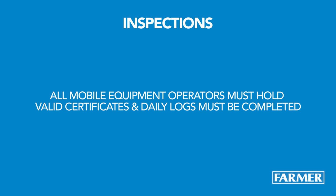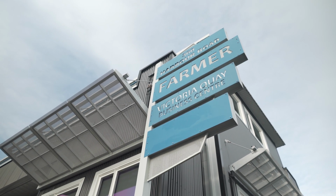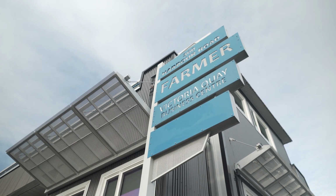So, if you want to get on the other side of that red tape, be aware that at Farmer, all mobile equipment operators must hold valid certificates, and daily logs must be completed. It's been a great day of work, hasn't it? Let's see what's going on back at the Farmer headquarters, shall we?